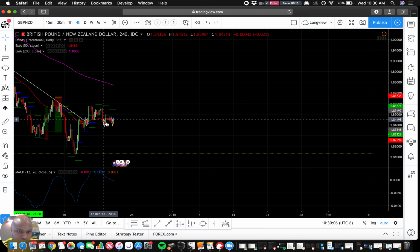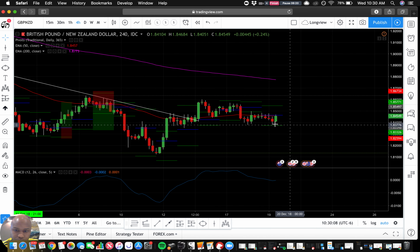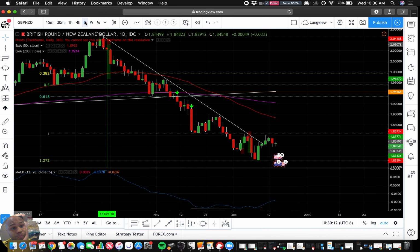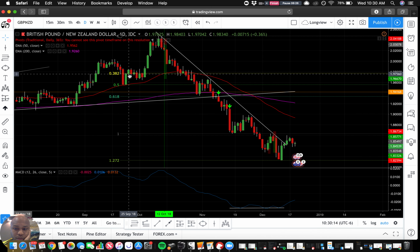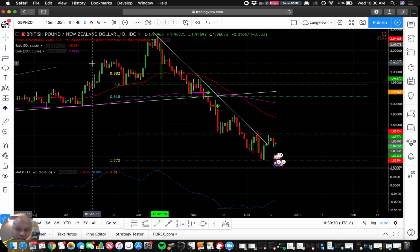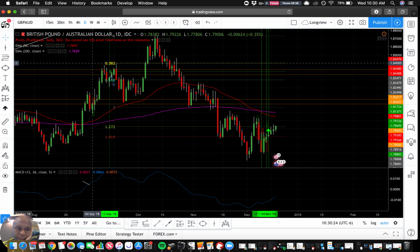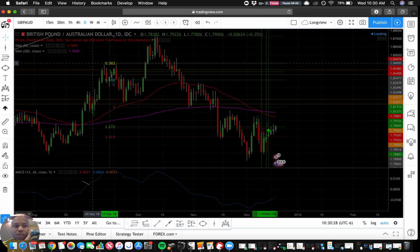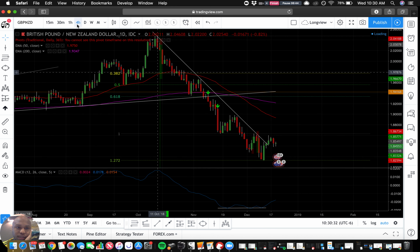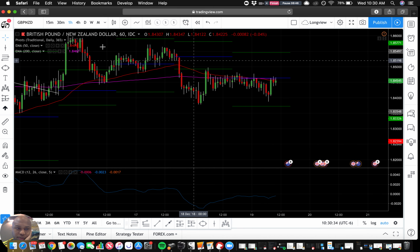Let's go back here. Okay, so I've got this factor. The 4-hour 50 EMA is also standing there as resistance. Maybe it bounced down. That's what I'm going to be looking for at least. Okay. GBP AUD. Oh yeah, I wanted this to go up, but it's going down, by the way.